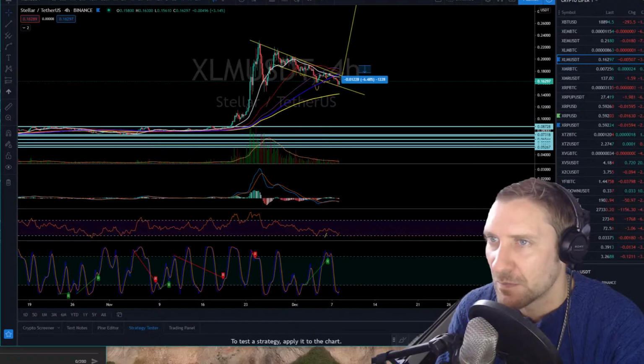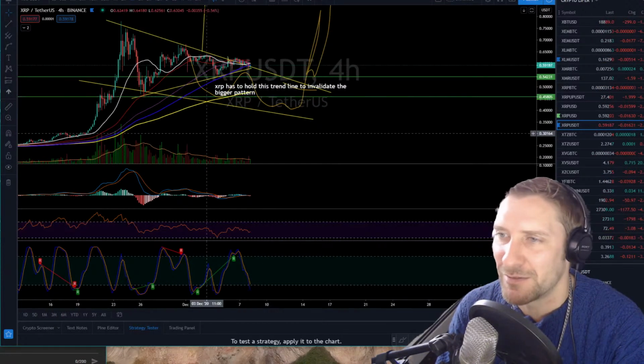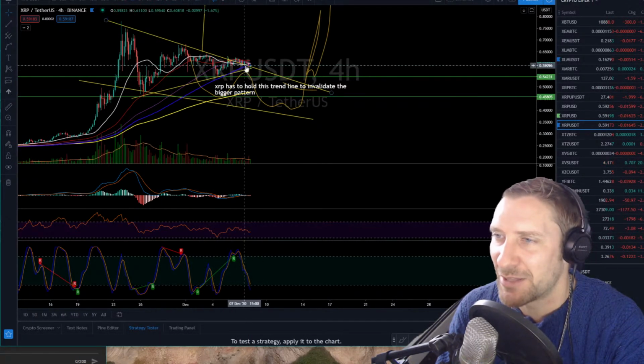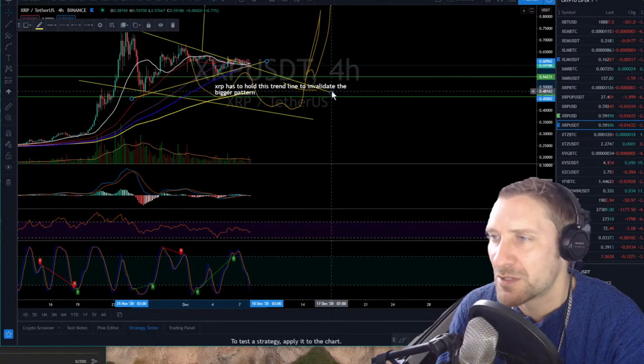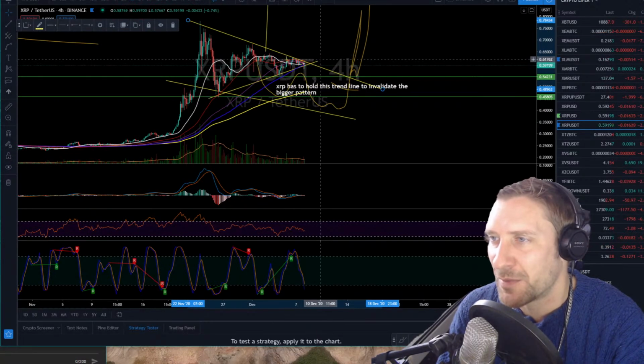So, yeah. Take a look at XRP. Dumping. Now, a lot of mixed signals for XRP, right? Now, I saw this line here. I said XRP has to hold this trend line to invalidate the bigger pattern, right? Now, I feel like it kind of did. But we'll pull this up further here. To me, it's really coiling up into this coil.